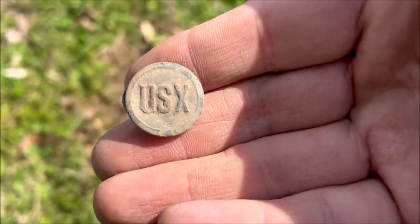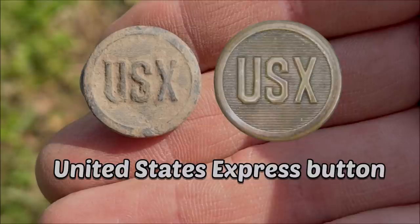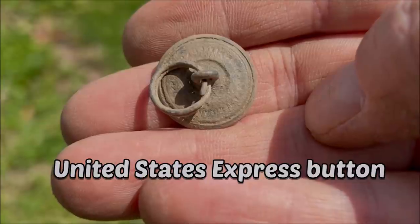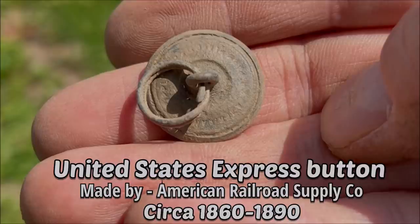All right, there's Rich's button. It's amazing. We looked it up. USX was for United States Express, which was a delivery company going back to about the 1860s, kind of like a FedEx or a UPS is today. And the back, there's all sorts of writing on it. Rich is going to have to do a good job cleaning it up. We can't quite make out what some of that writing says.